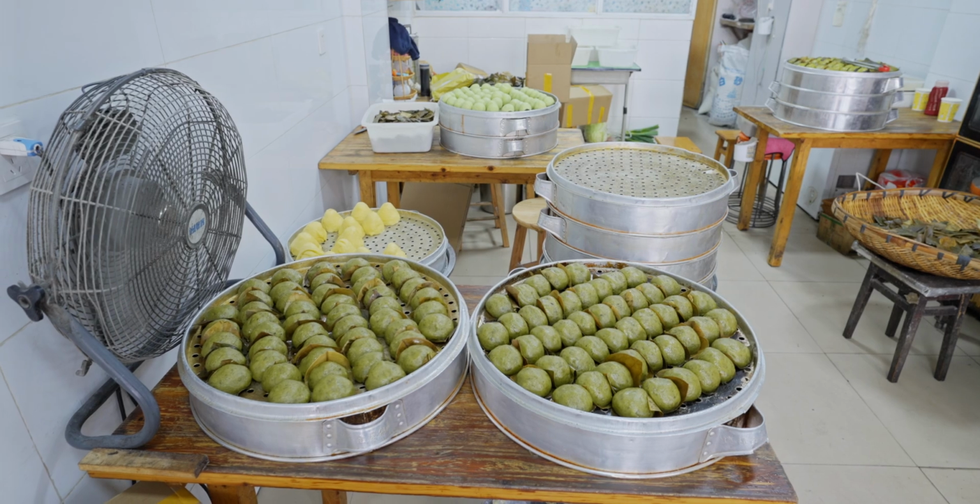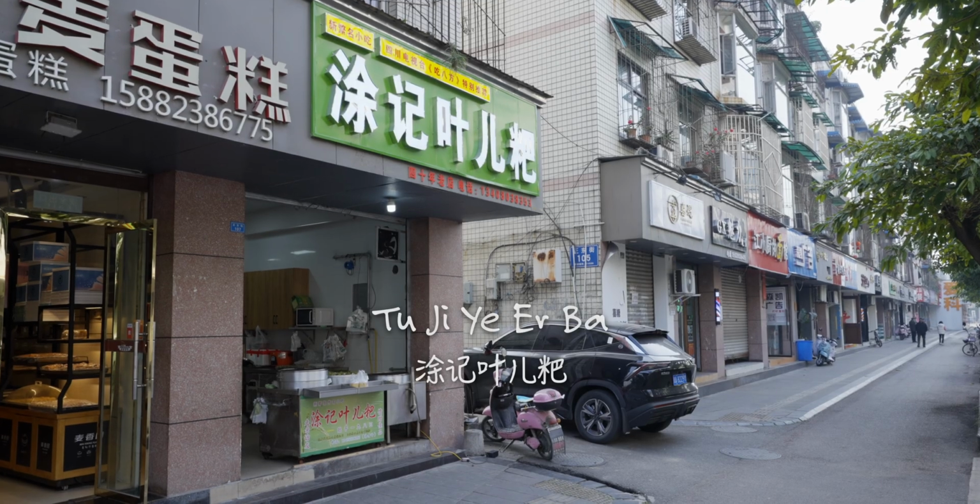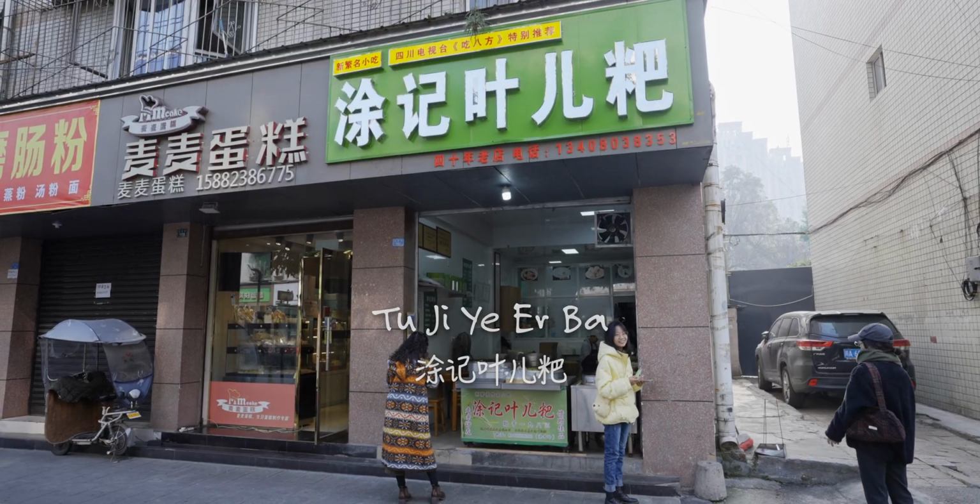And I'll be here for a day trip to try some of their local foods, do a little bit of sightseeing. First, let's start with a regional signature called Ya Cai. This is the place. It is said to have the best Ya Cai in the city.